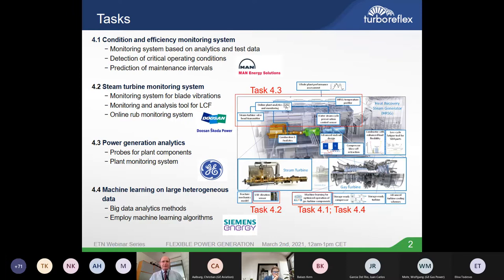And in our work package, condition-based monitoring, we have basically four tasks. The first task is the development of a monitoring system for a new fleet of gas turbines based on test data, on rig test data, but also on analytics, on flow analytics, on the computations and predictions being done during the design phase. This sub-task 4.1 is very strongly related to sub-task 4.2, which is based on an existing fleet, an already existing fleet.